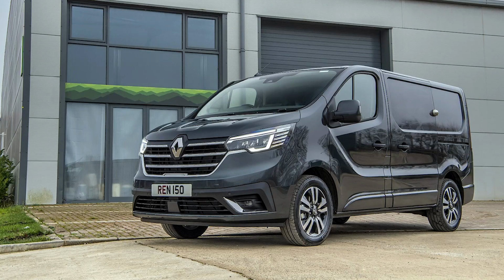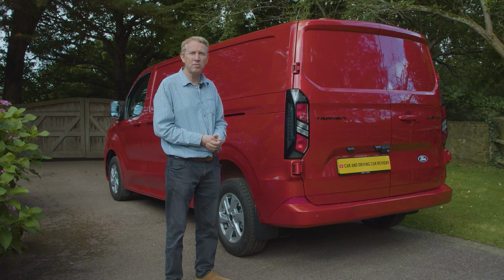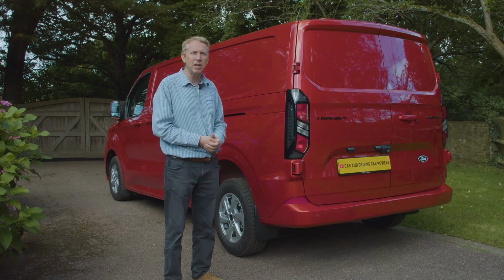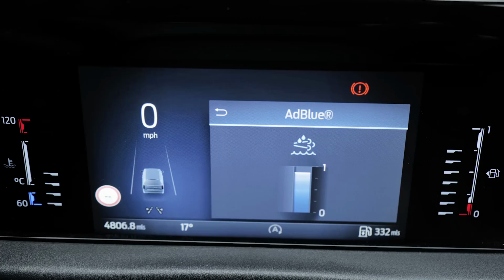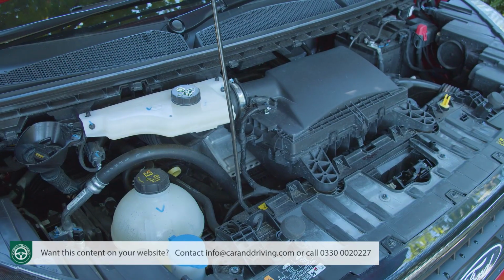And that Renault can take you much further between fill-ups due to its large 80-litre fuel tank. The Transit Custom only comes with a 55-litre tank as standard or a 70-litre tank as an option. As before, all Transit Custom diesels come with a 20-litre AdBlue tank, the filler for which you'll find down near the passenger side door. The AdBlue additive is, as usual, there to reduce NOx emissions from the exhaust and ensures that this Ford's engine qualifies for the current Euro 6.2 emission standard.